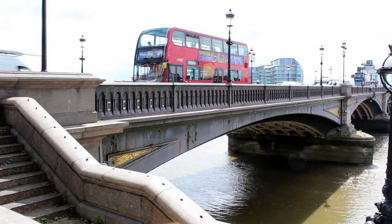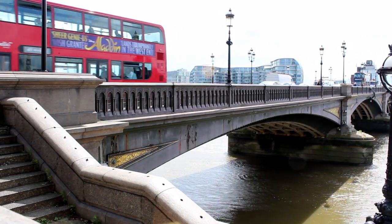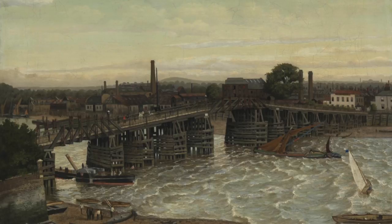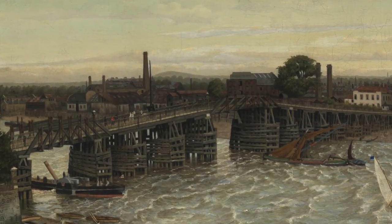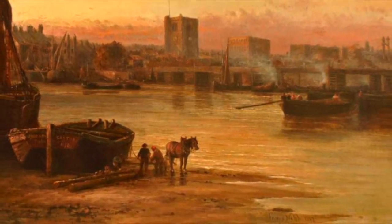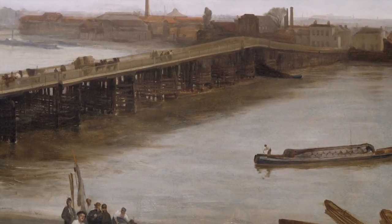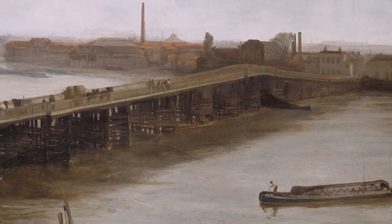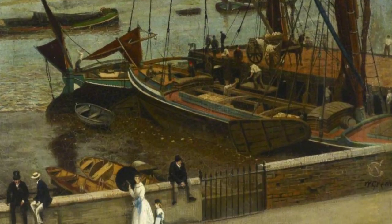It is made out of iron and granite, and it is quite strong, but it has not always been like this. The old Battersea Bridge was made out of wood. It was hard for boats to get under it because it was very low. It had 19 pillars and is on the narrow bend in the river. Boats often crashed into it. The old bridge was painted by many famous artists like Turner, Whistler and Greaves.